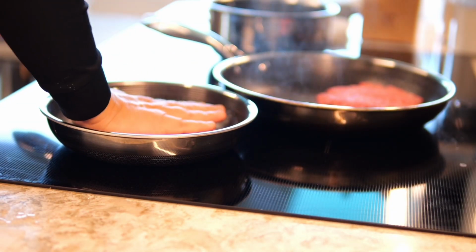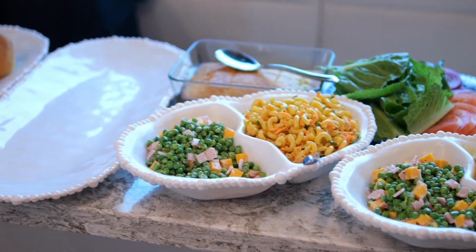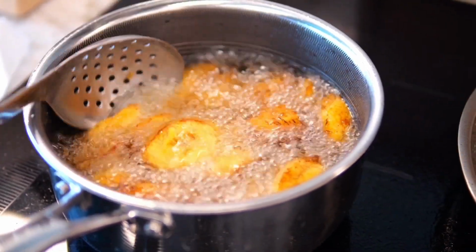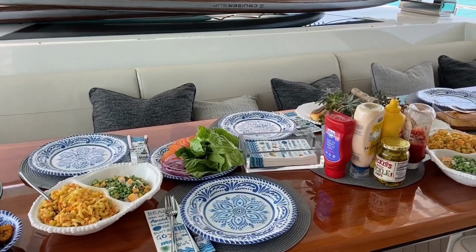Unfortunately, the grill upstairs broke and we can't fix it without a certain part that they can't ship to the Bahamas. So I'm just searing my burgers off on the stove. I've got all of my cold appetizers and toppings for the burger set out on platters. Now I just have to fry off my plantains, plate up the hot hamburgers, and lunch is served.